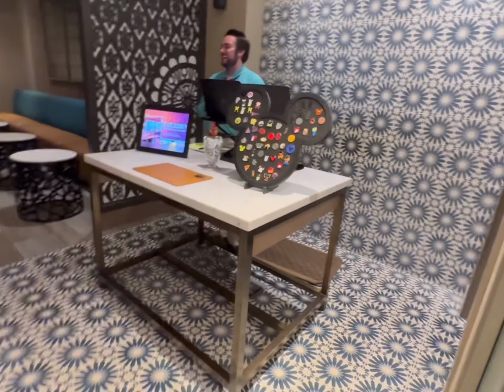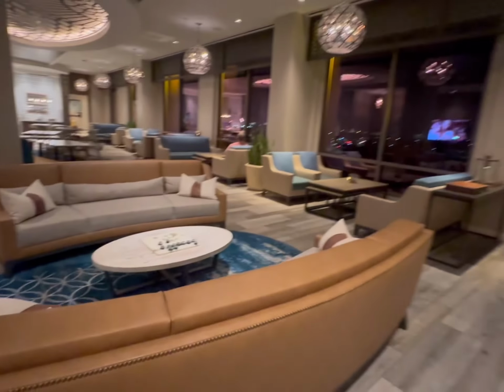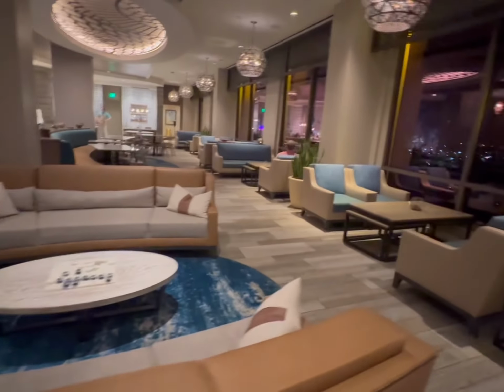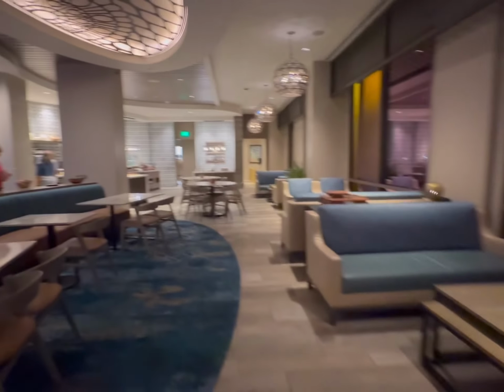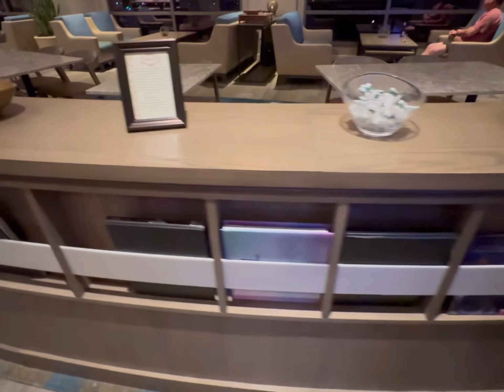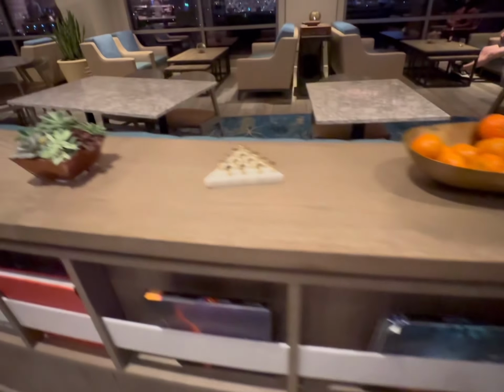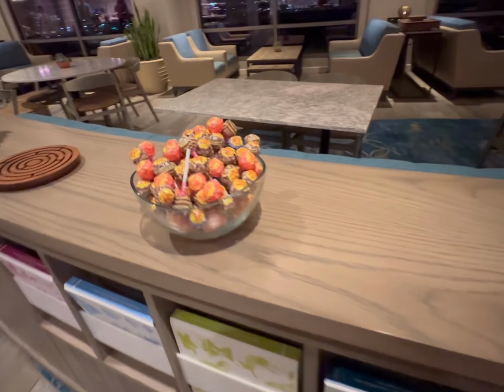Great in there. It's beautiful. Lots of little board games. Oh yeah, those are books.